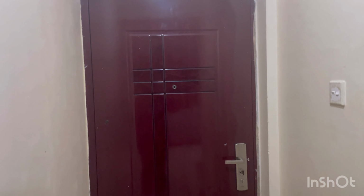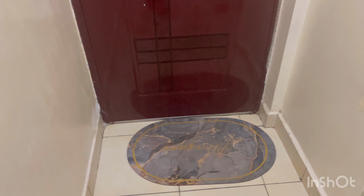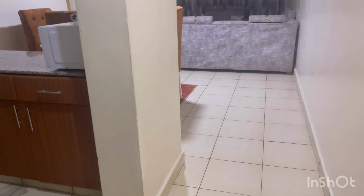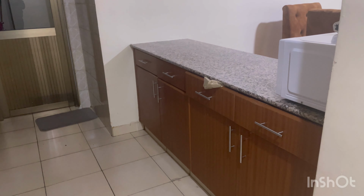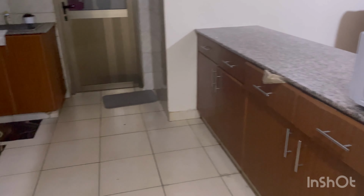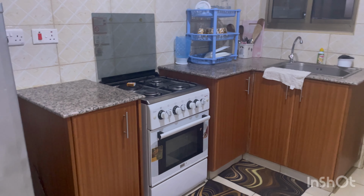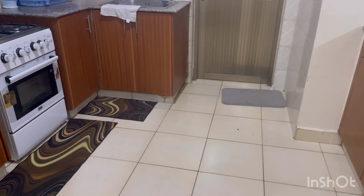So here is the entry door. Down here there's a beautiful mat. I like its colors, it's so beautiful. So once you enter from the door on the left, you have the kitchen. It's a simple kitchen. I'm trying to find the lights for the kitchen. Yeah, here we go. Here is the kitchen.